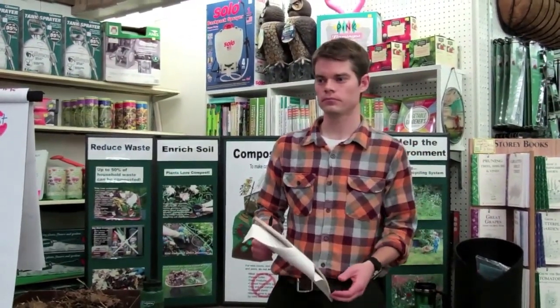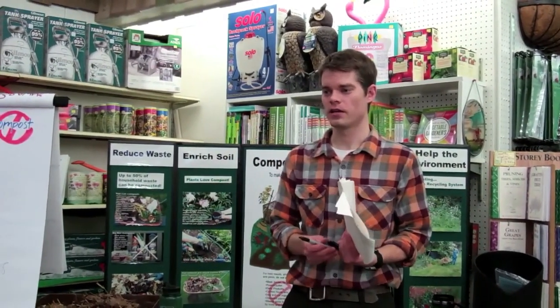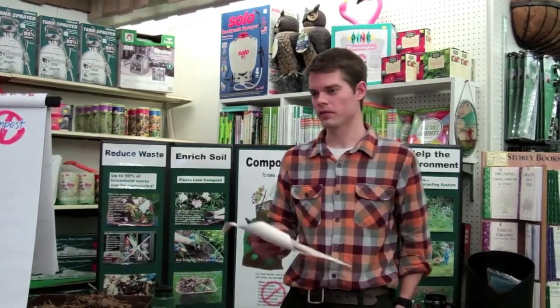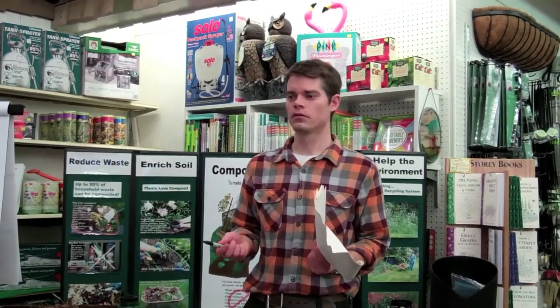Where do you get the red wigglers? There's a couple places in Massachusetts that sell red wigglers, and we have some paper on that if you'd like to know. Oh, okay. Which farmer's market? The Greenfield Farmer's Market. The woman who was selling them last year. Oh, nice. So those are local.